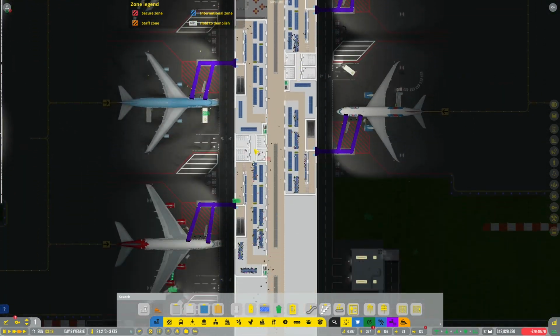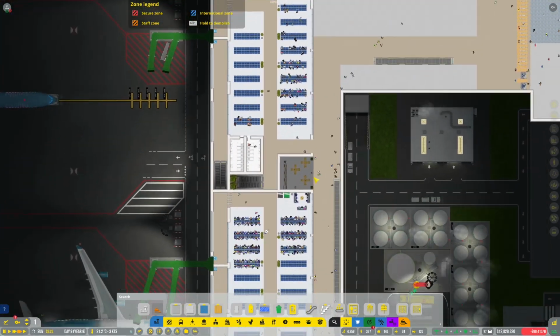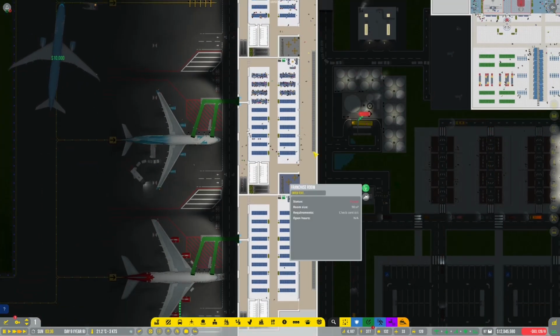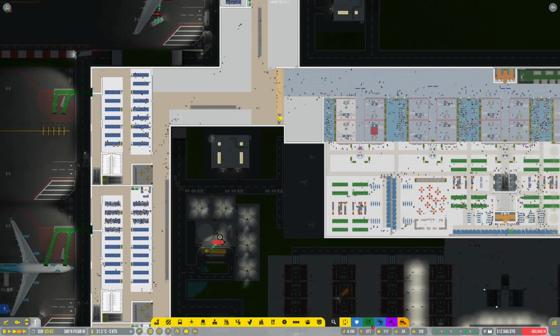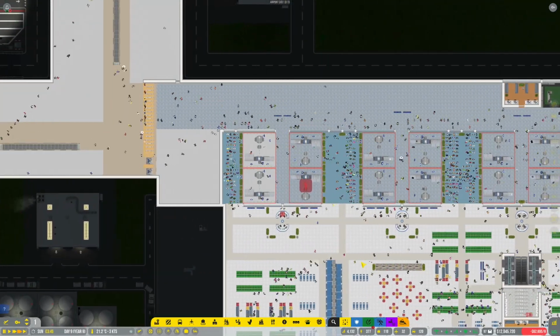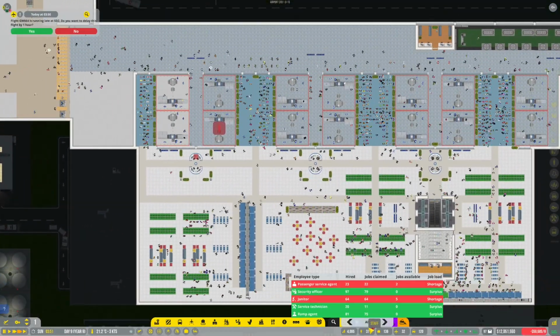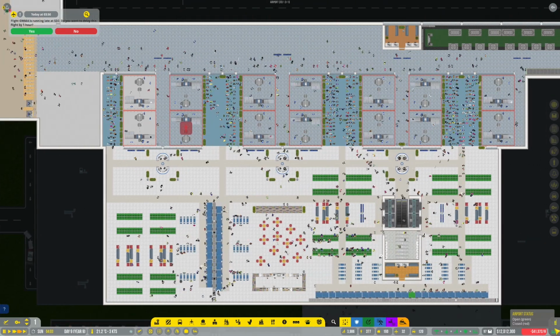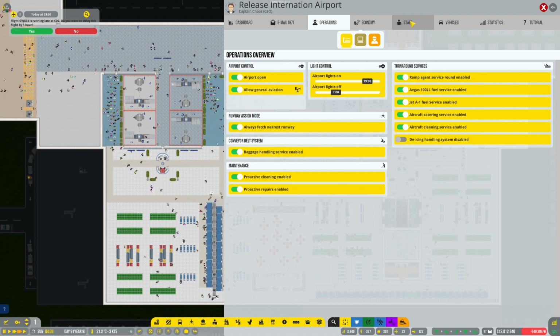Excellent. So that should get you to your gates a little bit quicker. We've got these guys operating down here. That's pretty good. Still don't have anything that we can put in there. Wow, look at all these people. Staff, what am I missing? Janitors? Yeah, probably missing janitors and passenger service. So let's add a few more of them.